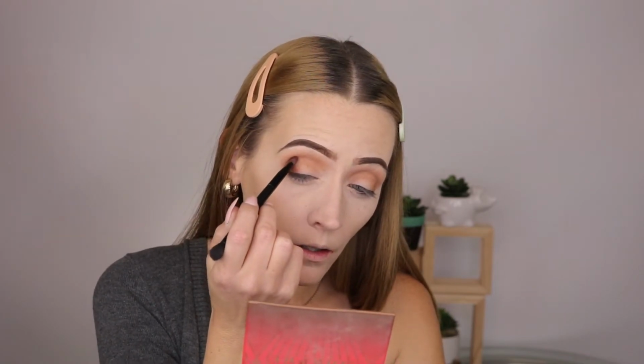Look at that. That is beautiful. I'm almost regretting not using this. Look at how pretty that is. I'm definitely going to have to do a look with this. Amazing. I can't believe how pigmented this palette is for $3. I think I'm going to just pack this on here on the outer corner and then blend it up a little bit.